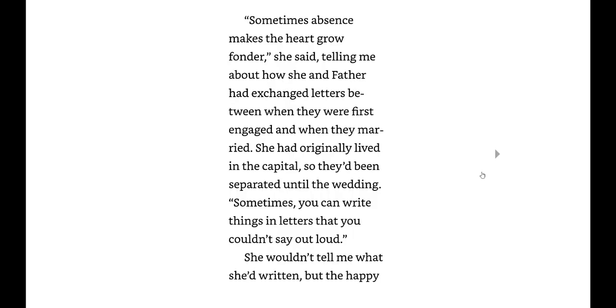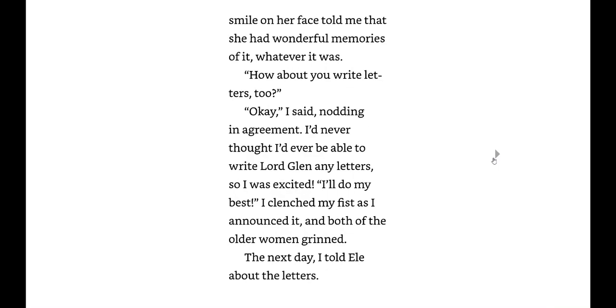Sometimes absence makes the heart grow fonder, she said, telling me about how she and Father had exchanged letters between when they first were engaged and when they married. She had originally lived in the capital, so they'd been separated until the wedding. Sometimes you can write things in letters that you couldn't say out loud. She wouldn't tell me what she'd written, but the happy smile on her face told me that she had wonderful memories of it, whatever it was. I'm guessing they were kind of risque, possibly.